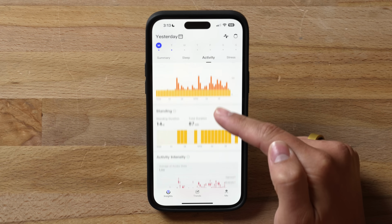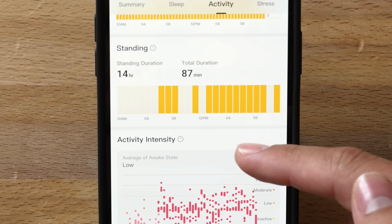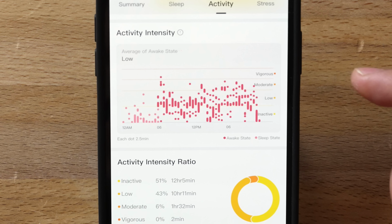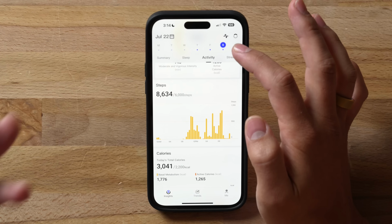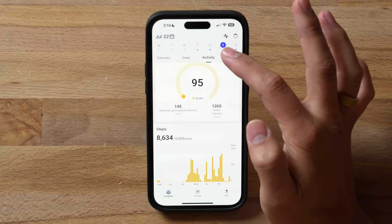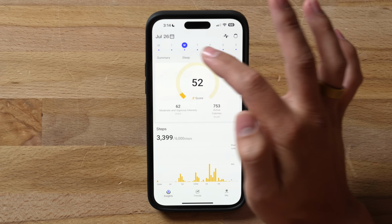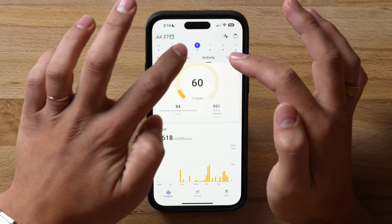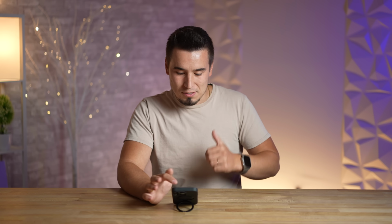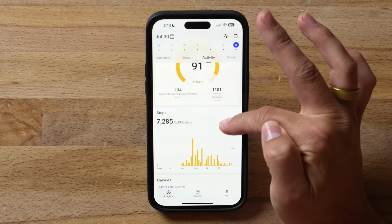You have your calories, you have your standing, which I actually spent a good amount standing yesterday, so that was good. And you have this really cool chart of activity intensity. So you can see these ranges. On weekends, I have the most amount of activity and steps, as you can see, very high scores. But during the weekdays, look at that, very low activity, very low steps because I'm sitting in my office editing videos, writing scripts.